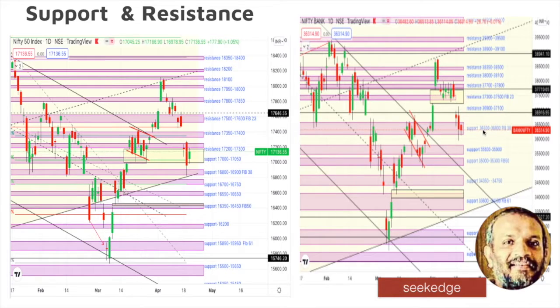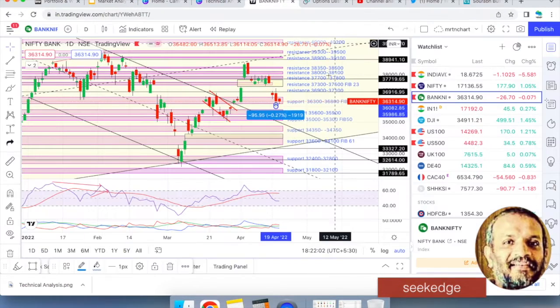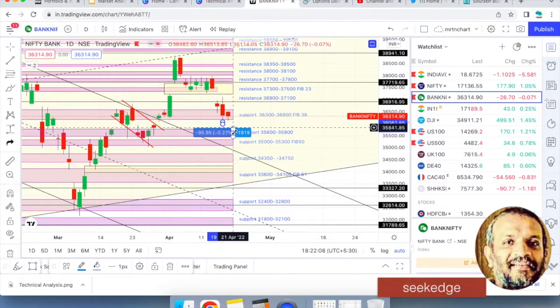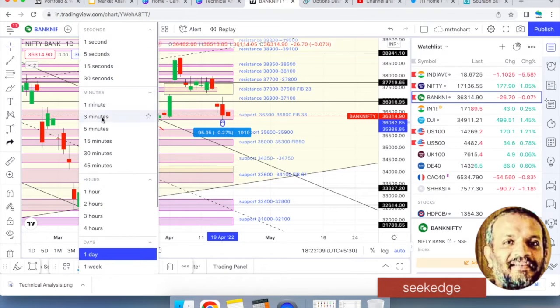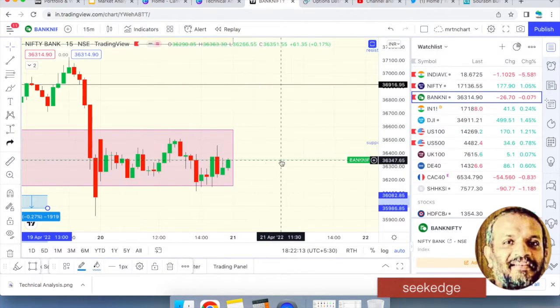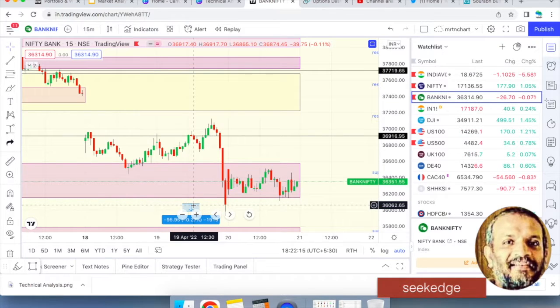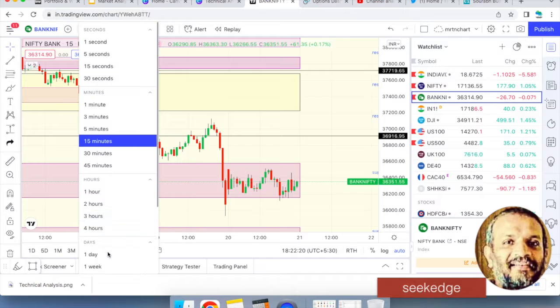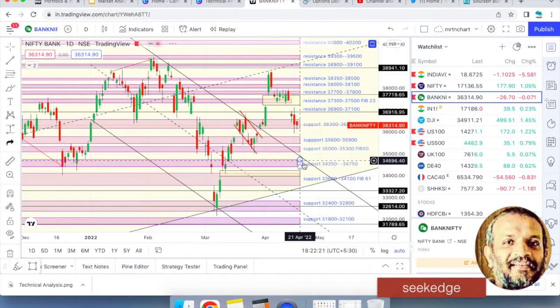Right, Bank Nifty. For some reason, I'm not able to see the Bank Nifty picture clearly, so I'm going into the charts directly. What you see here is some kind of markings, so that stops me from seeing it as well. But let me go in once again and show you the levels.